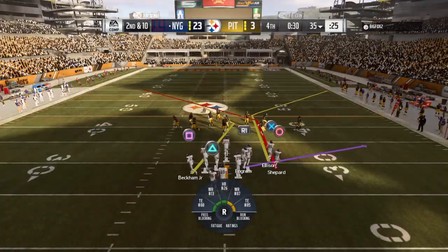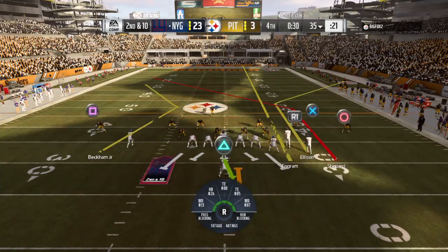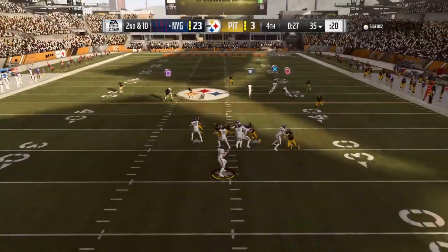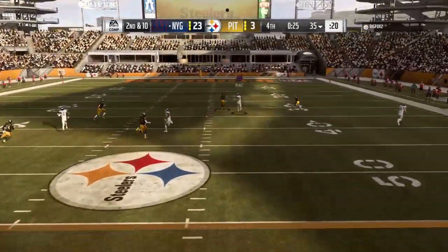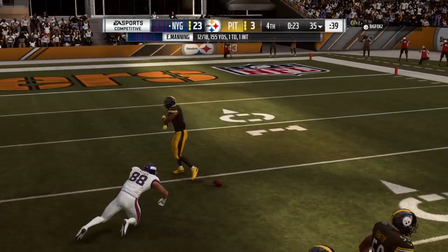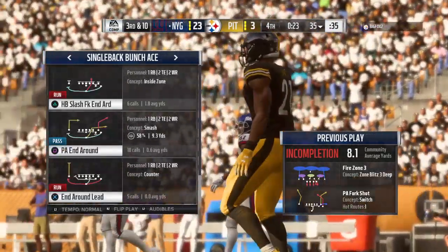Here's second and 10 now from the 35. They fake the handoff. Now Manning, he's going to launch this thing way downfield. And he's unable to grab it. Thought he might have had position, couldn't hold on, third down.